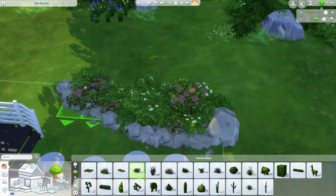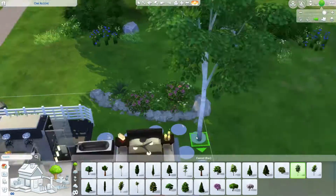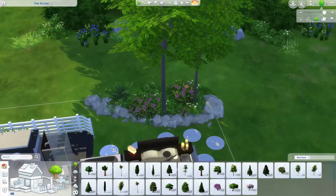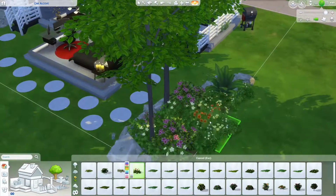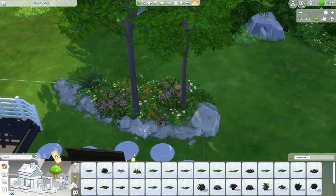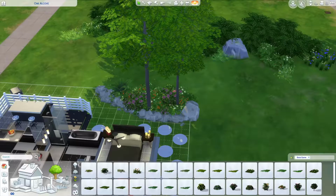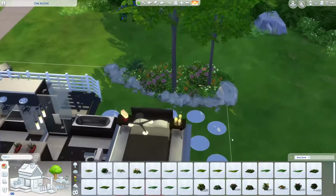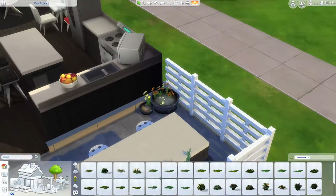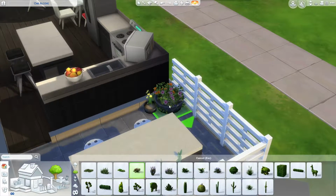Oh, everything in this build is base game. I don't know if you guys noticed or not, but it's base game, so anyone can get it. It's up in the gallery. It's been up in the gallery since I uploaded this video. We're not going to talk about that, but it's there. I hope people like it.